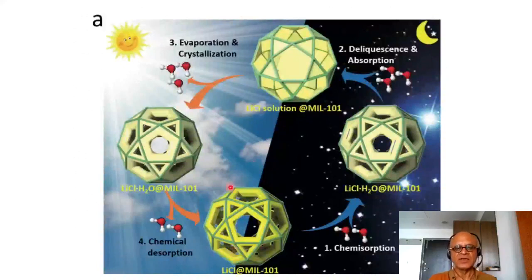system. Okay, so here it is in step 1, which is here. You are doing chemisorption into this metal organic framework. Then you have deliquescence and absorption of water by the salt, and then you have to evaporate and crystallize it and release the water. So you can see that this is happening at night and this is happening during the day. So we are using natural background temperature gradients to do this.